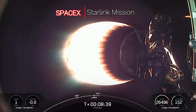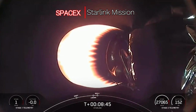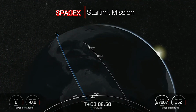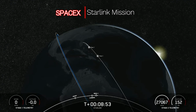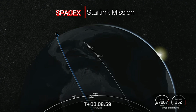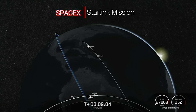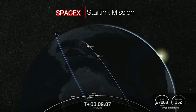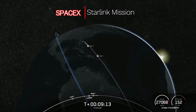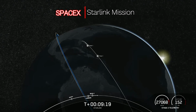Now we're coming up on second engine cutoff. Nominal orbit insertion. There you heard the call out we were waiting for. Confirmation of good orbit and, of course, confirmation of second engine cutoff 1. Expected loss of signal Bermuda.